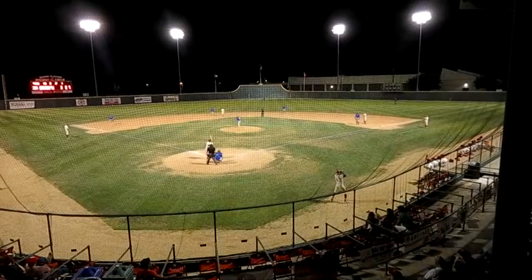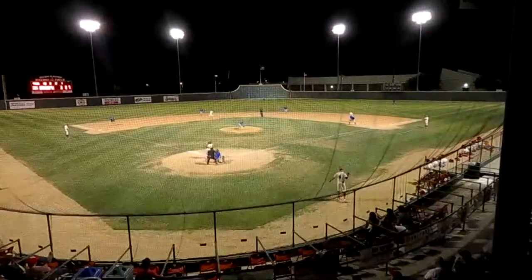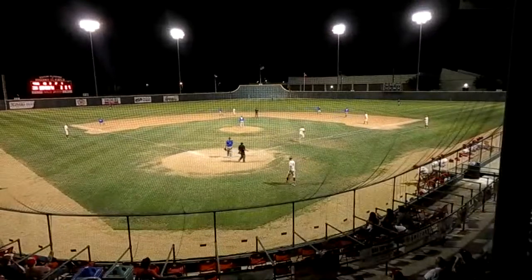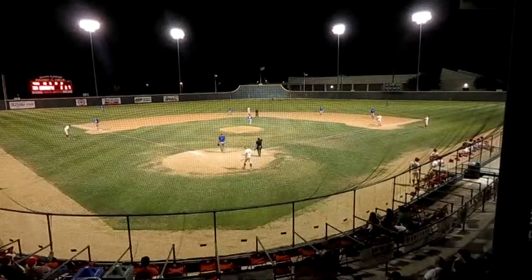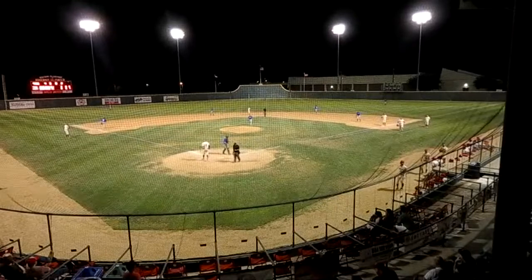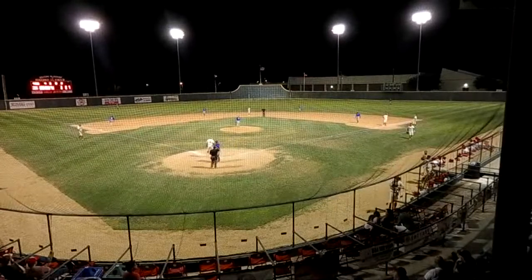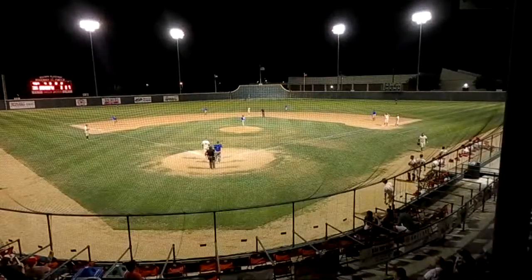Here's a 2-2. Kicks and fires. Eli pops that one up. Who wants it, Hardy or Bigford? Looks like it's going to be Hardy. Hardy makes the catch for the second out. Infield fly rule. That's the second out. That brings up Mark Traylor.